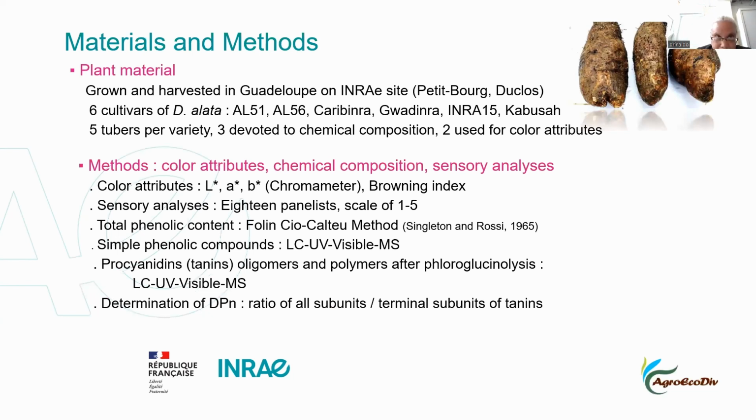Concerning materials and methods, the plant material was yams grown and harvested in Guadeloupe on the INRAE site at Petit Bourg. The measures were made on 6 cultivars of alata: AL51, AL56, Caribinra, Guadinra, Inrakens, which are new hybrids, and a commercial variety named Cabusa. 5 tubers per variety were used. 3 of them were devoted to chemical composition, and 2 were used for measuring color attributes.